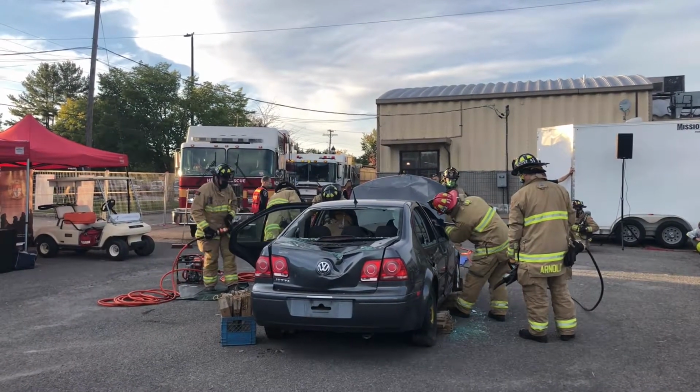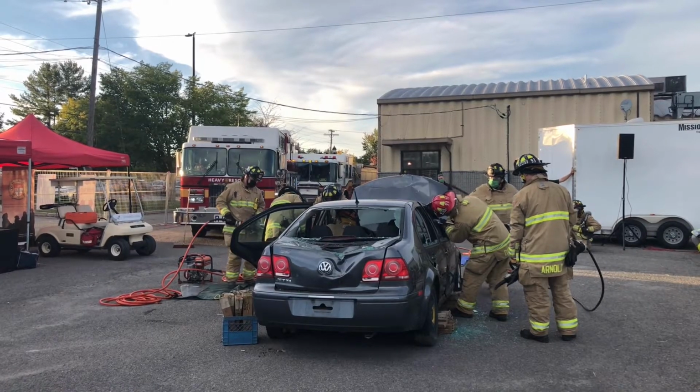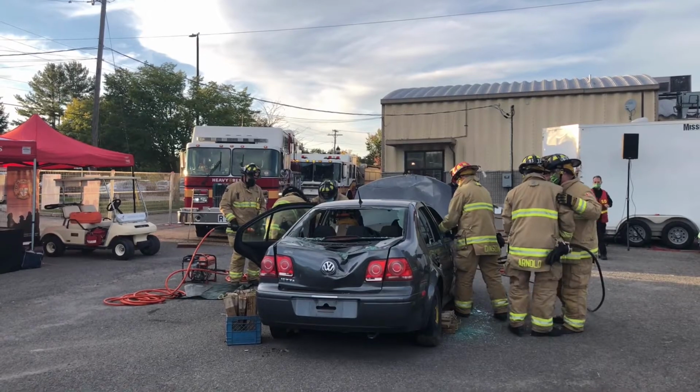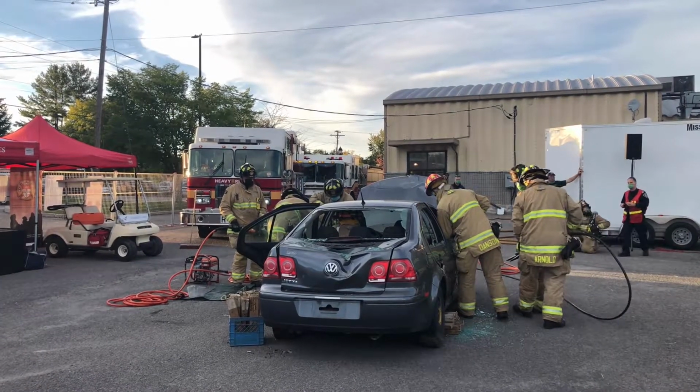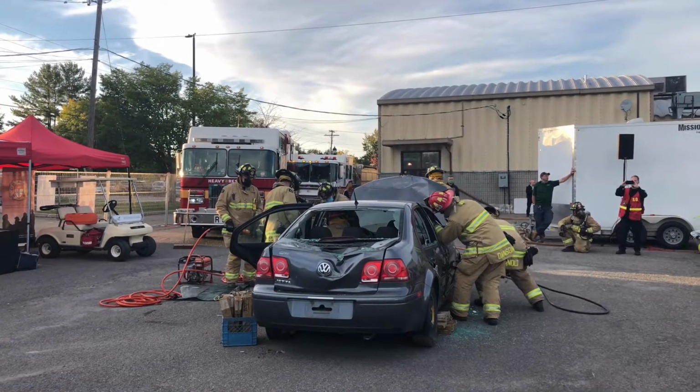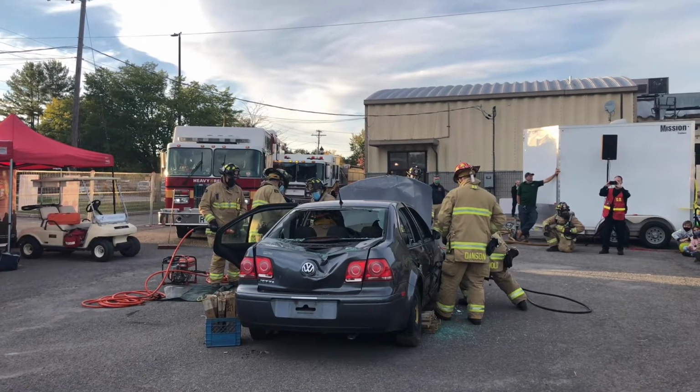For the purposes of this demonstration, it's a bit overkill, but we're taking both sides off. Have one team kind of racing the other just to see what they can do. Obviously, we get to the patient as quickly and with as minimal damage as possible, if that's the case.